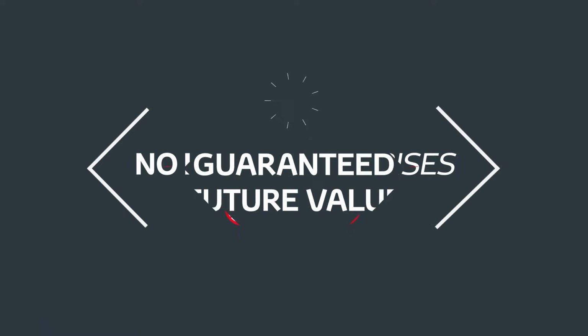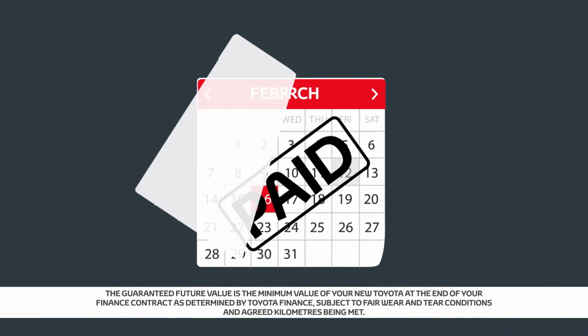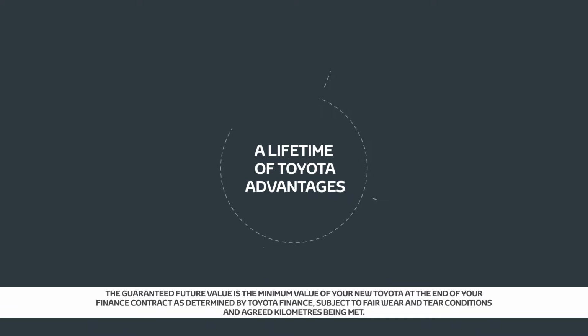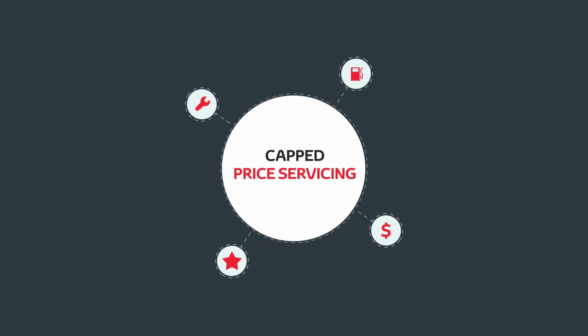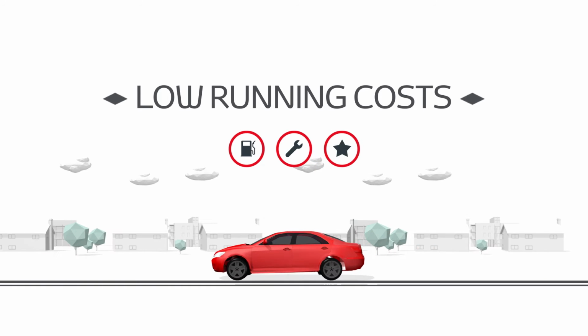You'll enjoy the certainty of a guaranteed future value, fixed loan repayments, plus the benefits of a lifetime of Toyota advantages with capped price servicing, our famous low running costs, and enduring quality.